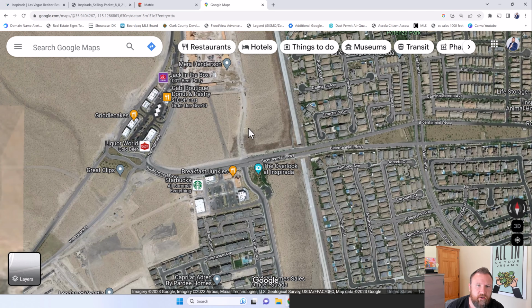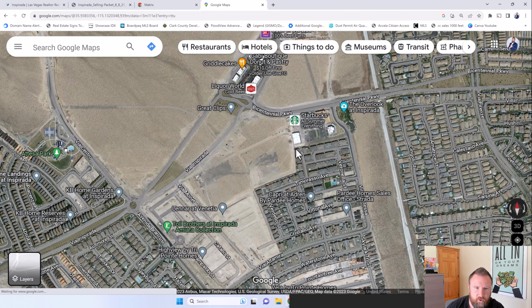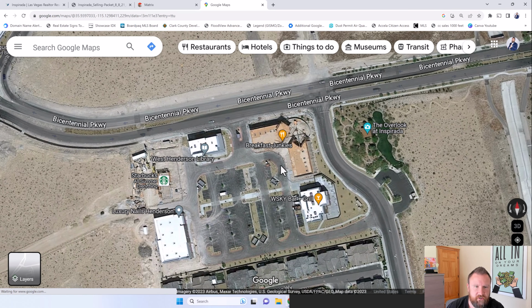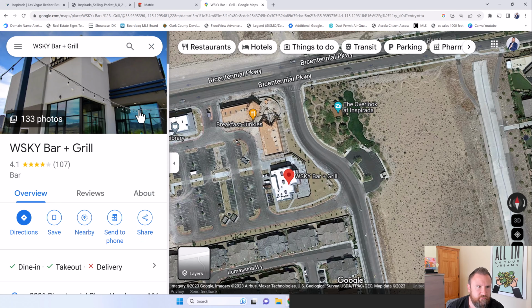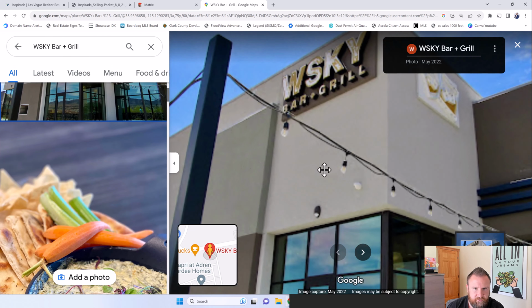If we are going again through Inspirada and we head towards the newer part of Inspirada, you have more Tripoint communities. This is where that $1.5 million home was that we looked at. You have another Starbucks, and in this shopping center, oh my gosh, I love this shopping center. This has the bar called Whiskey. It's a great local bar, very cool, and their bar actually offers a view of the city. I don't even know if they have photos of it right here because it's so new, but let's see if we got anything.